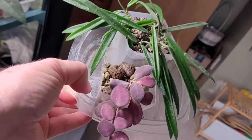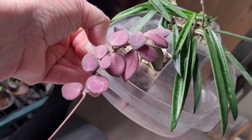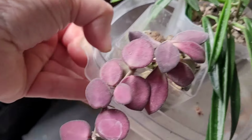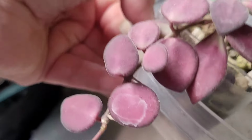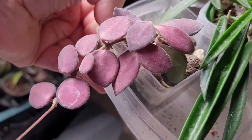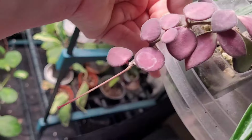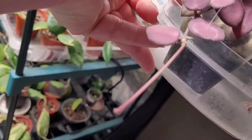Okay, over here I have another Shepherdii. And I have another Hoya rosita, which was a plant that I bought in the wintertime, and it all died except this one little tiny stalk. And I managed to keep it alive. And then I bought the other one. So they might go together one day or maybe not. And it looks like we might get a flower off of this one.